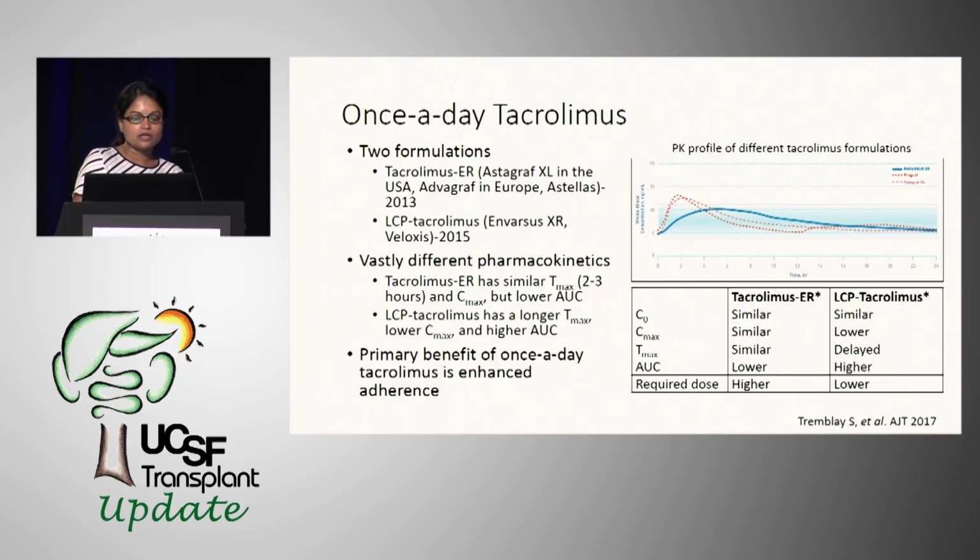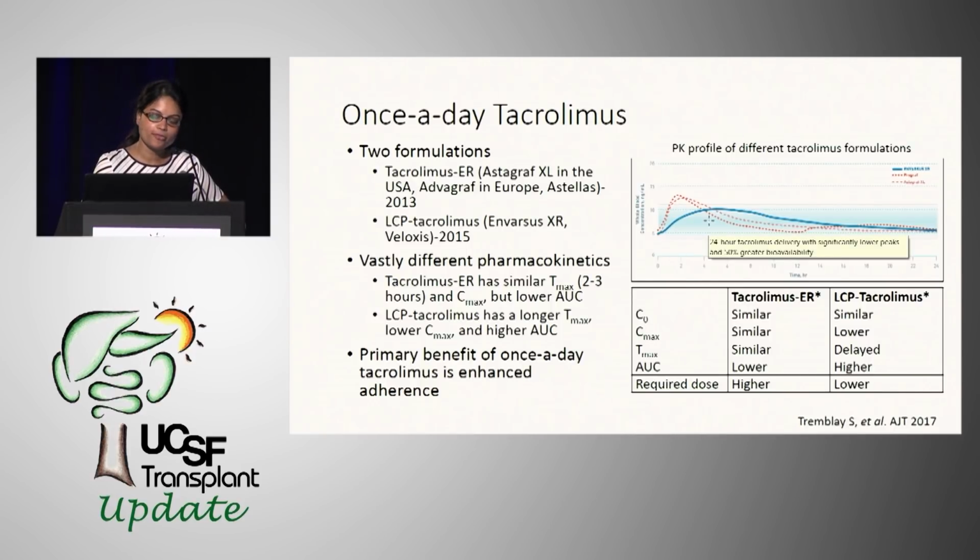The interesting thing is that although both of these are once-a-day medications, they have vastly different pharmacokinetics. And here you have the pharmacokinetics in this picture, where the dotted red lines refer to Prograf and Astagraf. And as you can see, twice-a-day Prograf or once-a-day Astagraf have very similar pharmacokinetics in terms of having the same time to reach the Cmax. The Cmax is about the same, and the decay pattern looks about the same.